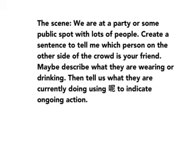And in having fun with that one, I have a scene for you for the grammar challenge this time. And we're going to use both the 呢 and the verb phrase to describe a person. So here we have, tell me which person in the room at this party is doing something. So I don't know who is your friend, and I want you to describe them either by what they're wearing maybe, or what they're drinking or eating, something that they're doing. Maybe they're speaking to somebody else, something that they're doing right now.